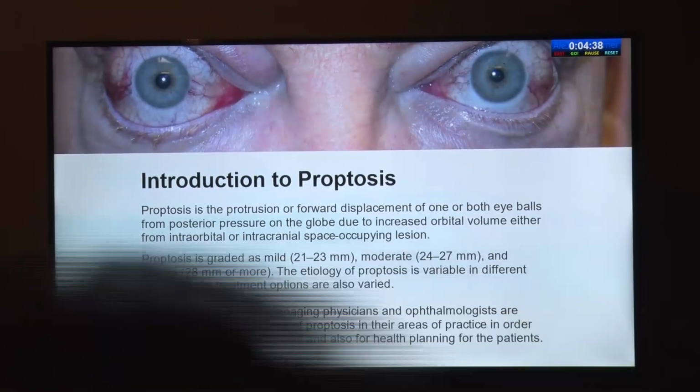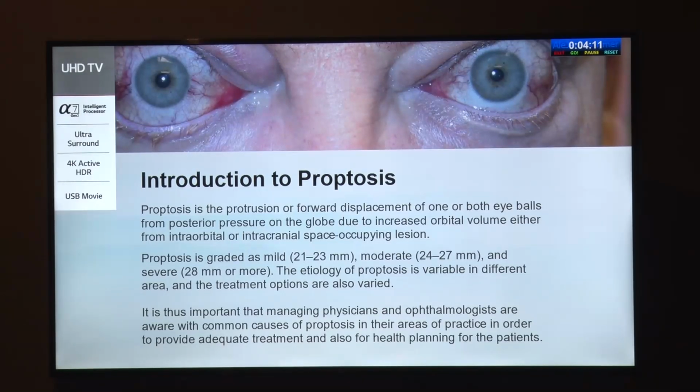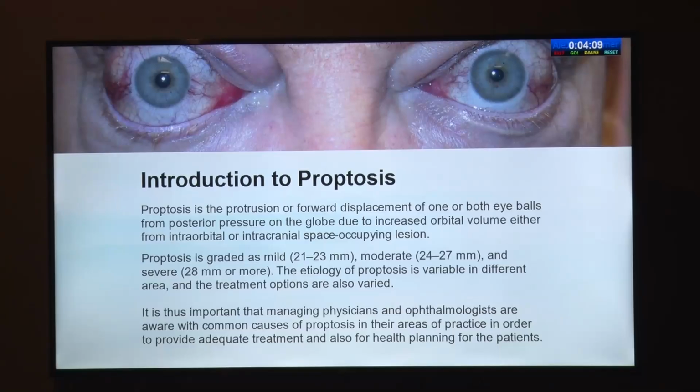Proptosis is graded as mild, moderate, and severe, where mild is 21 to 23 mm, moderate is 24 to 27, and severe is 28 and more. The etiology of proptosis varies in different areas, and treatment options are also varied. In this study, we show the importance of the managing physician and ophthalmologist being aware of the common causes of proptosis in their area of practice, in order to provide adequate treatment and also for health planning for the patients.